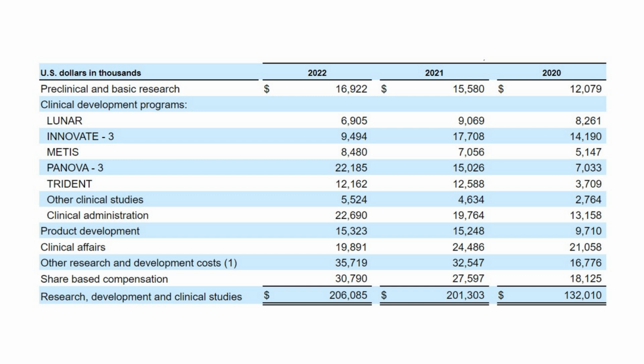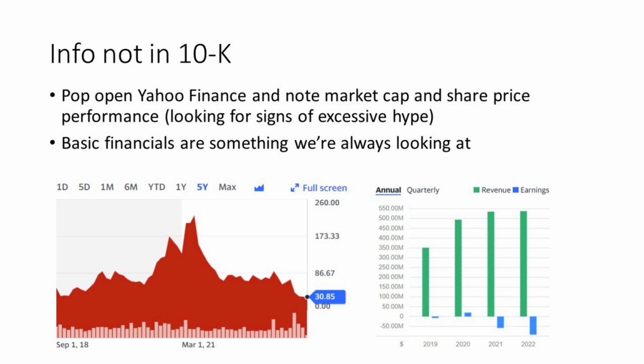Now, what you won't find in the 10K, basic information that you want to get at some point, just pop open Yahoo Finance. It's simple to use. Note the market cap. This is a $3.3 billion company. You can also then quickly look up debt and cash using their standardized financials.